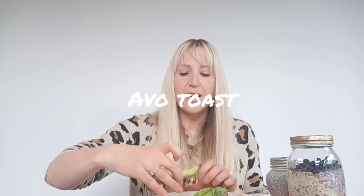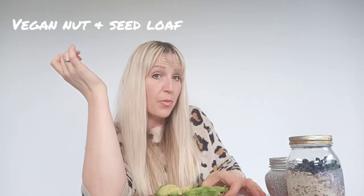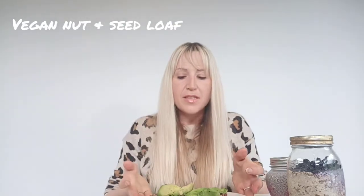Now you will see, I'll just show you guys a little closer. This is not an ordinary bread, alright? This is my vegan nut and seed bread from the website. It is so jam-packed full of nutrients that you literally only need 2 slices. They are little, but you don't need any more than that. They are so filling, so nutrient dense, and then you can top them with whatever you want.